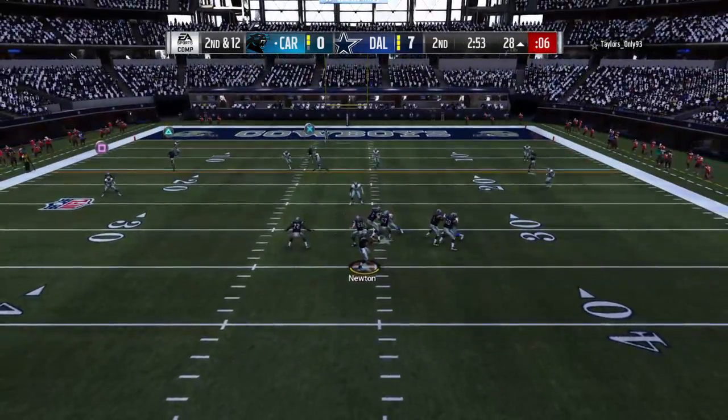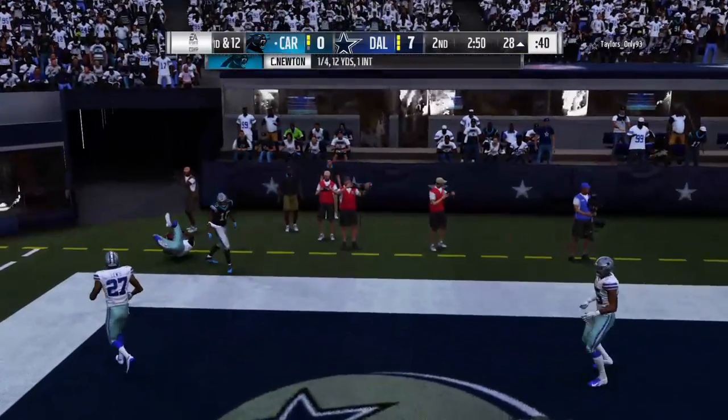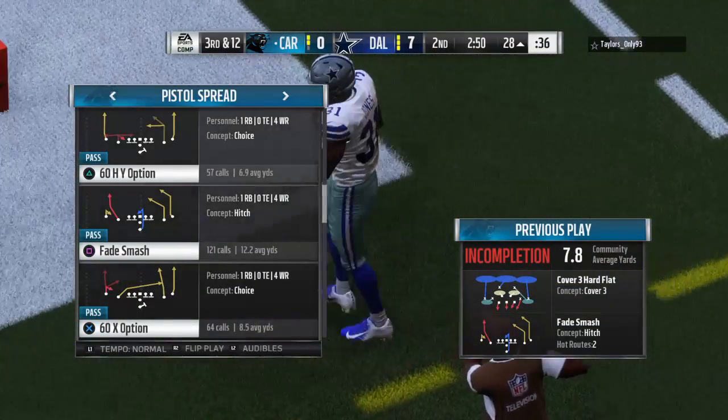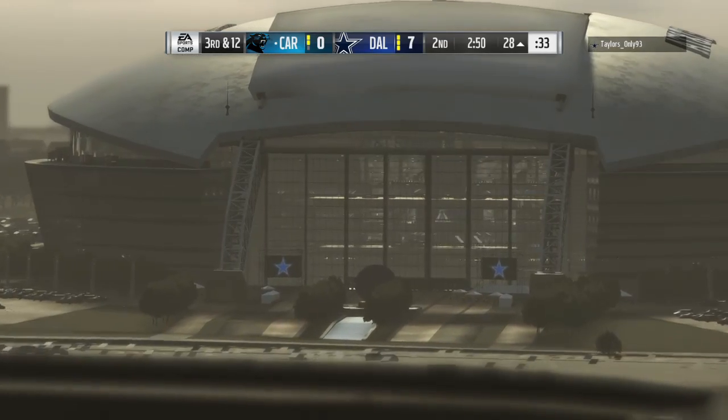On 2nd down, here's Newton. He's going to go up top for the end zone. And this is intercepted, but they'll say out of bounds. Oh, very close to a turnover there in the end zone. Curtis Samuel, the one he was looking for. And it's 3rd down.